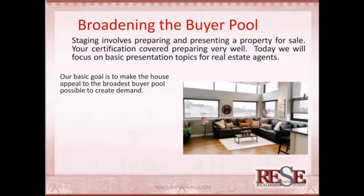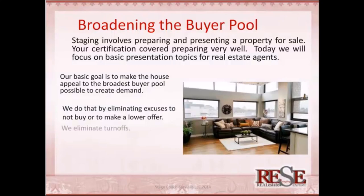Your basic goal is to make your seller's house appeal to the broadest possible pool of target buyers, and that's how you create demand for the listing. And you're going to do that by identifying all the potential negatives in a property and seeing which of these we can eliminate and which of these we can minimize so that the buyer won't be tempted to go somewhere else or throw in a very low offer.